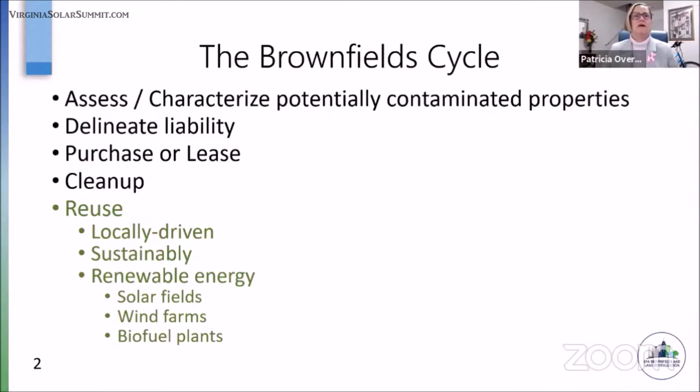Also, either before, during, or after you've delineated the liability, you make those decisions whether to purchase or lease these properties. In the case of solar, it might be a long-term lease, but under the federal scheme now, under CERCLA, if you are a long-term lessee, we can treat you as a purchaser for liability purposes, so very important. And then, once you've figured out who's liable and what the assessment is, figure out how to clean up the property to the point where you can use it for its intended reuse.